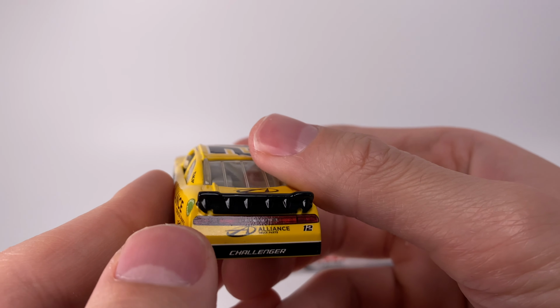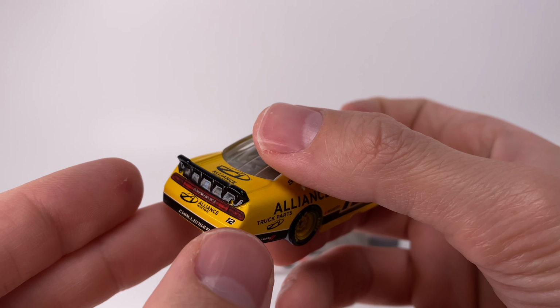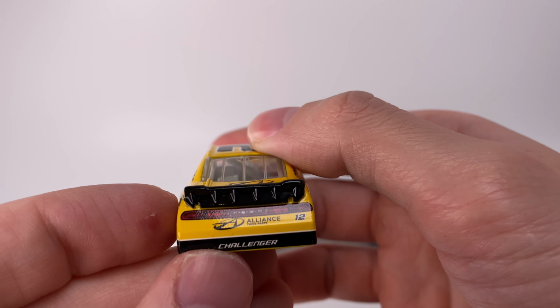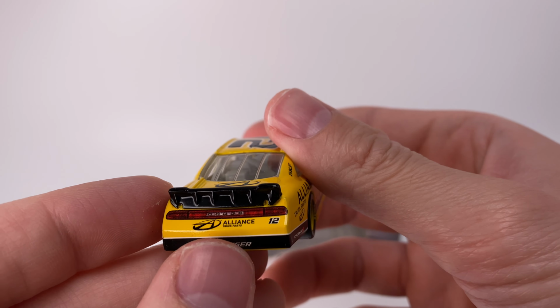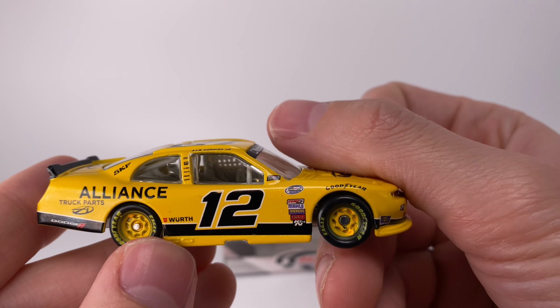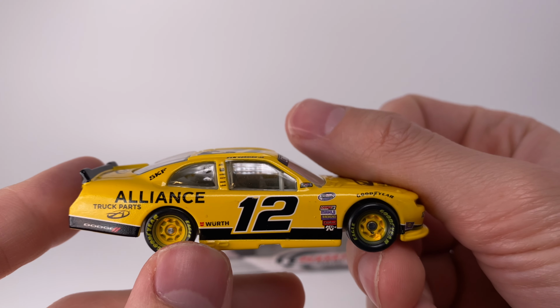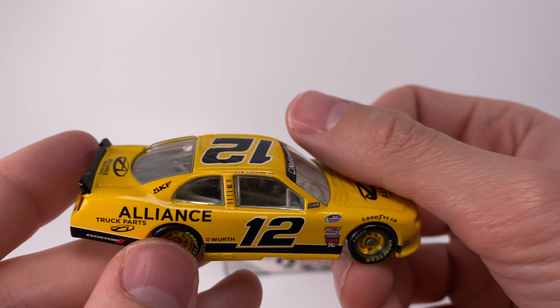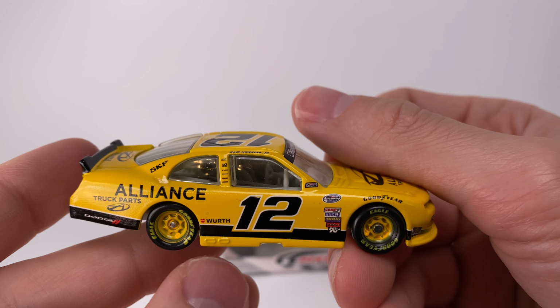I miss these, this just bar tail light design. The Dodge Challengers for the Cup Series had something very similar, but just such a beautiful diecast mold. Got Alliance Truck Parts Challenger there. Go to the right side of the diecast. And I think this is the first time we've ever done a diecast review on a Dodge Challenger Nationwide car, which is really dope. Definitely a beautiful diecast.